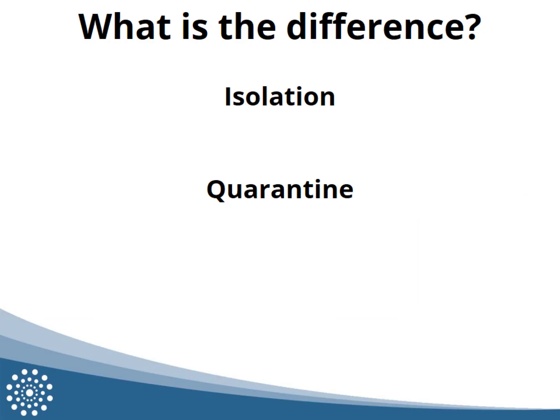During the COVID-19 pandemic, there has been a lot of new terminology which can be confusing. Two of the terms that come up most often are isolation and quarantine. What is the difference between isolation and quarantine? Isolation separates sick people with a contagious disease from people who are not sick. When someone is in isolation, that person must stay home and away from others. Quarantine, on the other hand, separates and restricts the movement of people who were exposed to a contagious disease to see if they become sick.